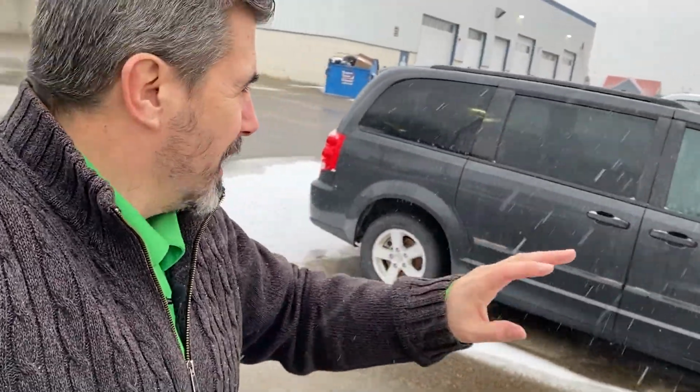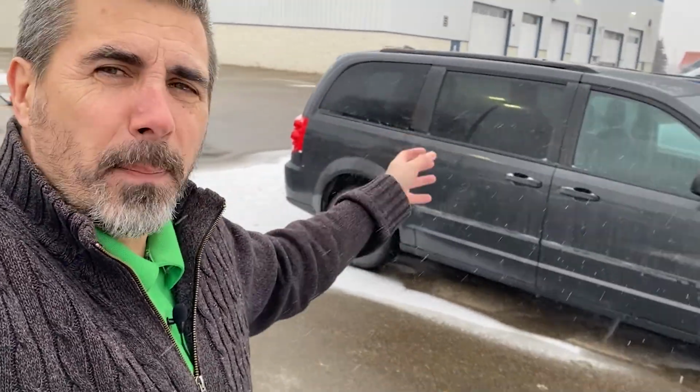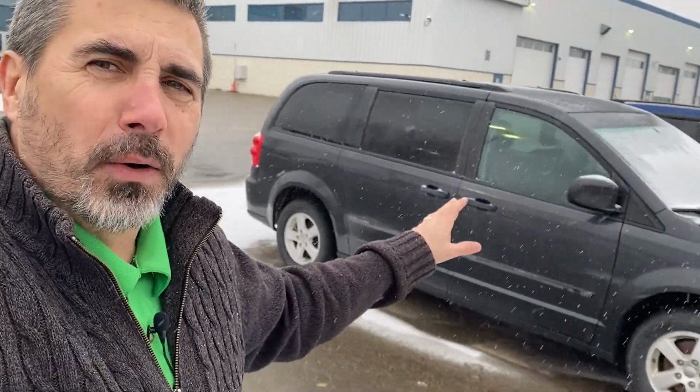Now, I personally know people that have bought these and they like them because they're practical. You can throw all kinds of junk in there. You can throw lumber in there, kids can hop in and out, you can eat your French fries at McDonald's and make a mess of it, not really worry too much about it. But they don't come without some issues, and a lot of people end up just regretting these.